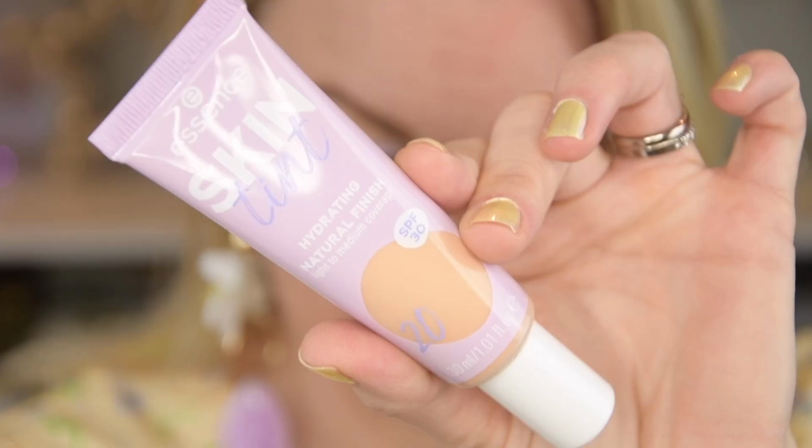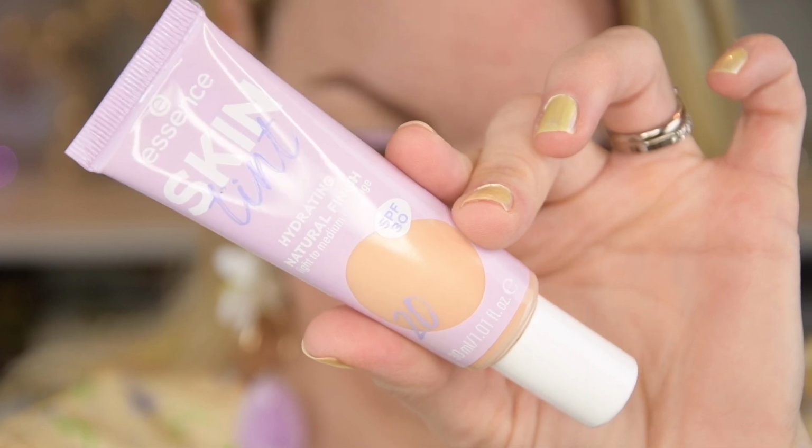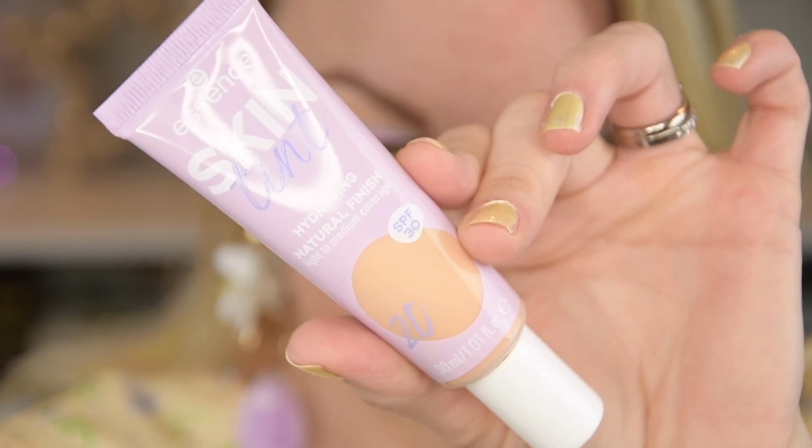In this video I want to try a new foundation I bought and a concealer. I love to try new foundations and this is very affordable. It's from Essence and it's their Skin Tint Hydrating Natural Finish, Light and Medium Coverage. So this is their Skin Tint and I'm very excited.